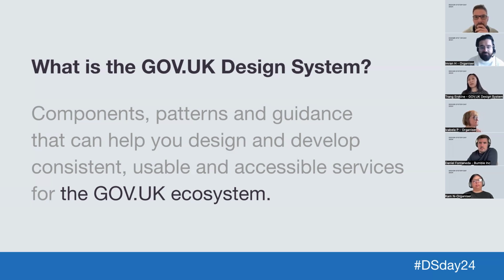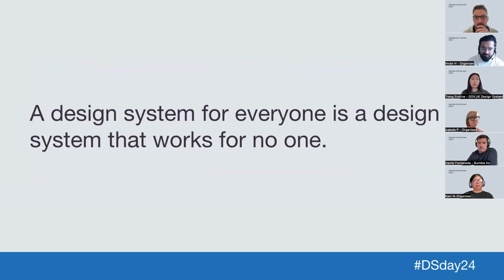The design system team, both past and present, are a team of people who really want to help solve these problems. So it's actually quite difficult for us to admit that we can't do it. So I'm going to leave you with a bit of food for thought. A design system for everyone is a design system that works for no one.